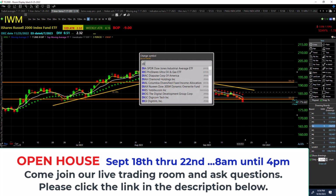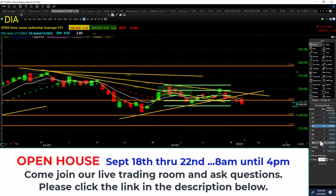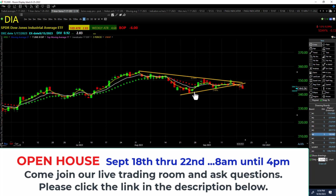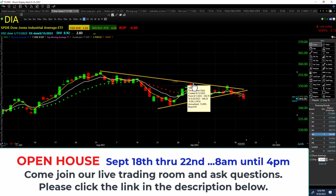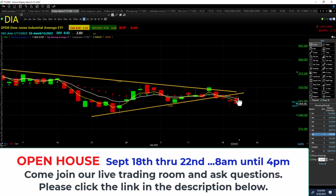Now let's take a look at Diamond Dow. Let's go see what Diamond Dow did for today. That's a sloppy chart. Let's go to another one. All right, so here's Diamond Dow. Bulls needed to break the downtrend line. Bears needed to bust through the uptrend line. Here we are, price action. Got a higher high and a higher low, but an ugly red candle right there.